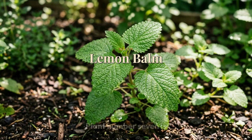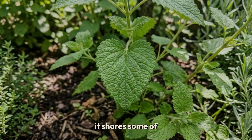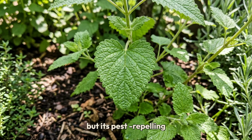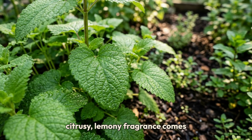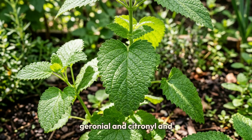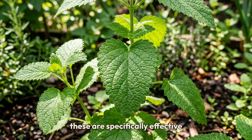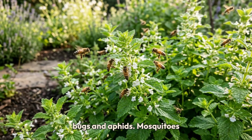Plant number 7 is lemon balm. Lemon balm is a member of the mint family, so it shares some of the same volatile oils, but its pest-repelling profile is distinct. Its citrusy, lemony fragrance comes from compounds called citronellol, geraniol, and citral, and these are specifically effective against mosquitoes, gnats, squash bugs, and aphids.